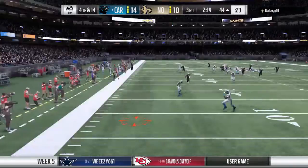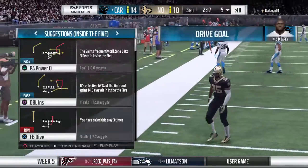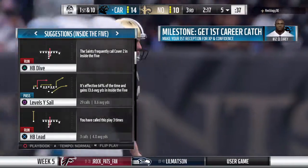Averaging over 50 yards a punt so far as this one's away. And there's a work of art right there. Out of bounds at the 2-yard line.